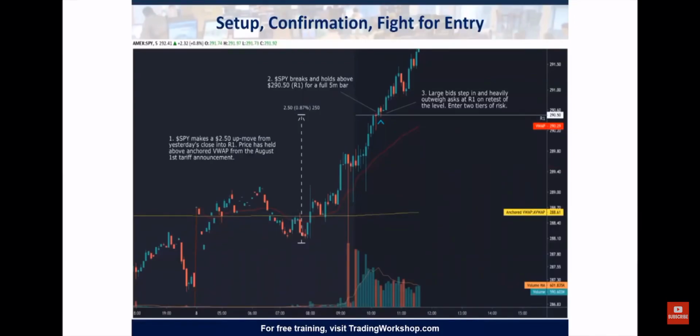With my setup, the very first thing I saw was my strong $2.50 move off of yesterday's close that started in the pre-market, and that signaled to me that SPY had enough upside momentum to take my trade.